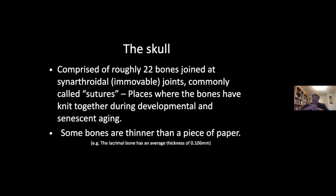Some bones are very thick, some bones are very strong. Some bones in your skull are thinner than a piece of paper. So the lacrimal bone has an average thickness of 0.1 millimeters.